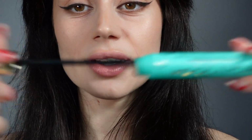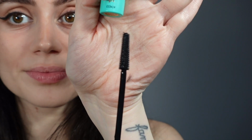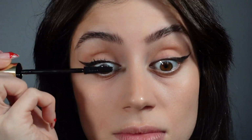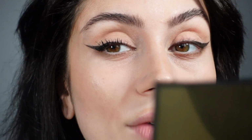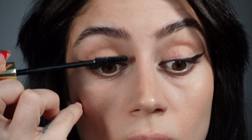Okay, so off the bat, the wand is great. I love it. Every time I put mascara on, I make sure I shake it from side to side and I pull up while I'm shaking from side to side. So off the bat, I'm noticing that it's really liquidy. So be careful when applying this because it could transfer to your eyelid really easily. So that's one coat.